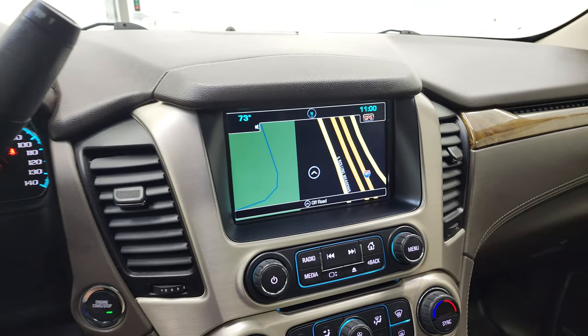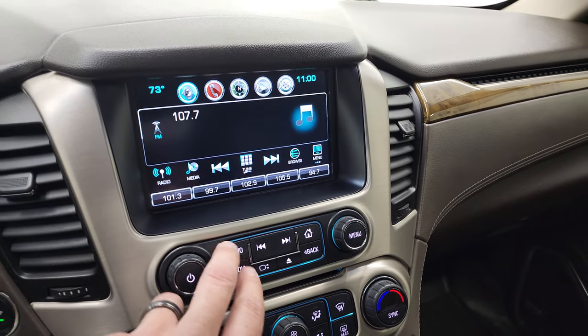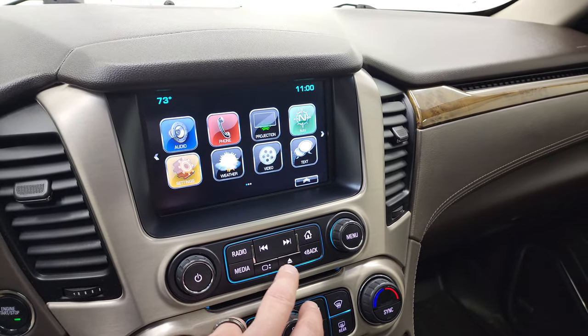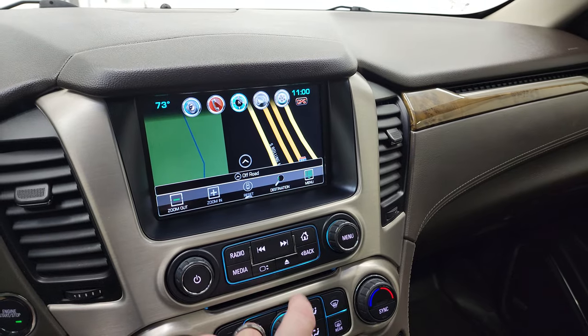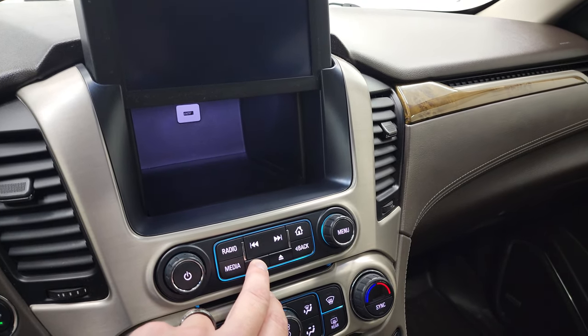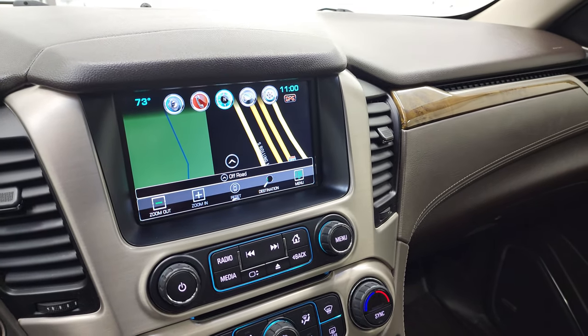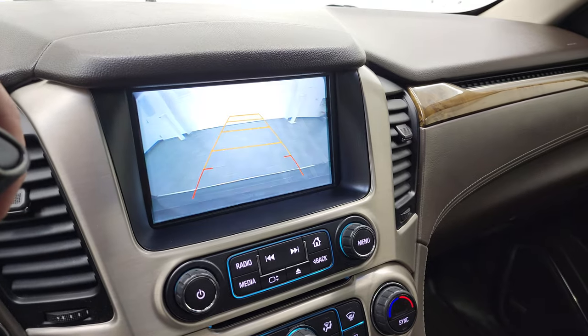Comes with the GMC IntelliLink system, AM, FM, and Sirius XM radio capabilities on here. You have the home screen. You also had that factory navigation system. You get a little storage cubby in there as well with a USB jack. This one also has the backup camera, which shows up right there.